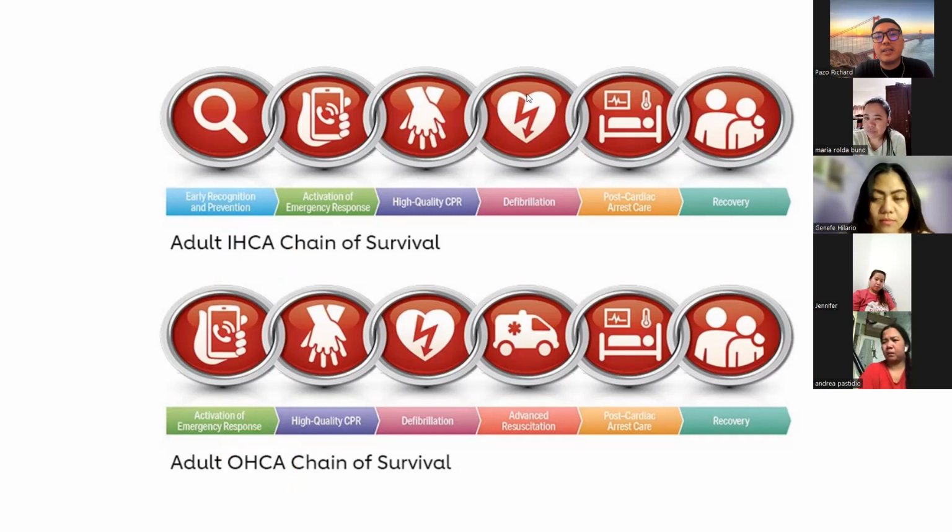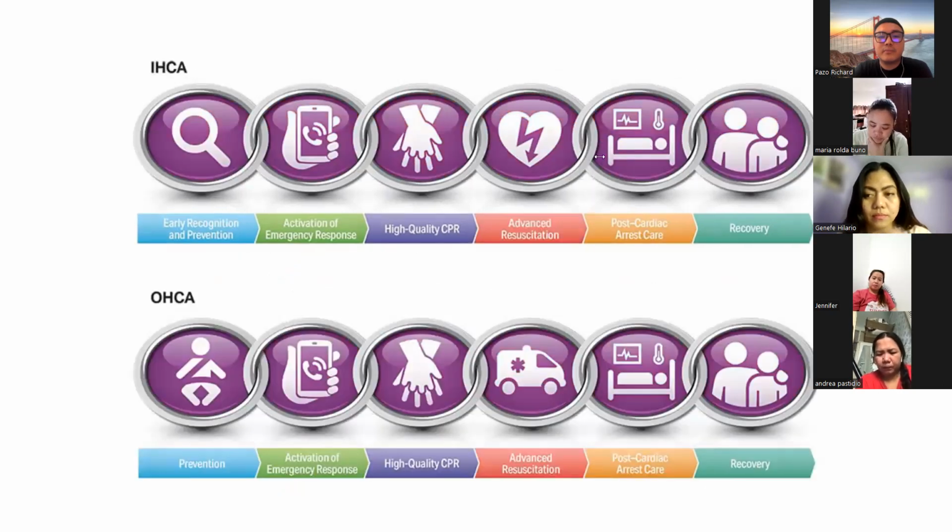Okay, so ano yung sinusunod natin? Ang sinusunod natin guideline is American Heart Association. Philippines, American Red Cross. So for the baby, ganun din naman, IHCA o OHCA. It's very self-understanding. Explain ko na yan, so let's not go through that.